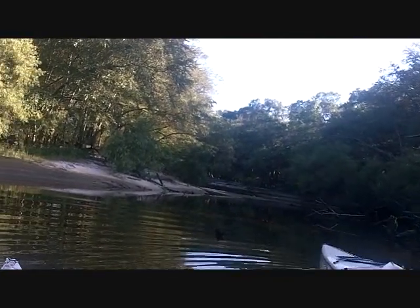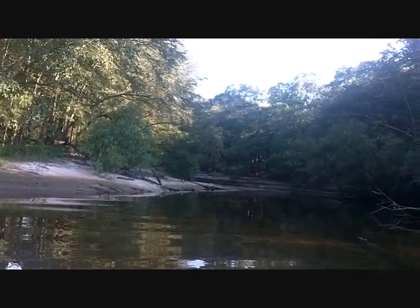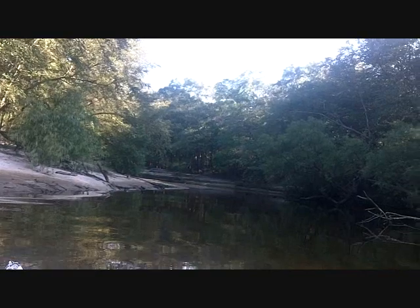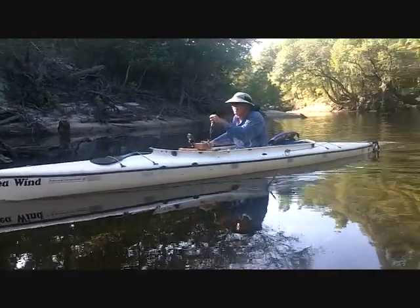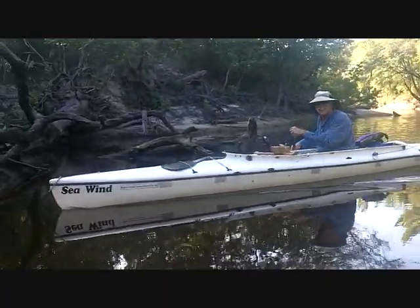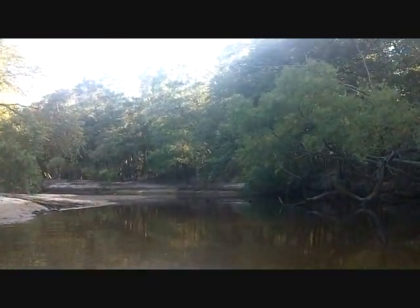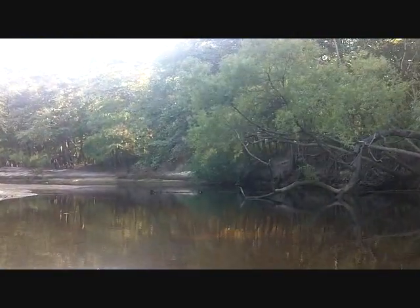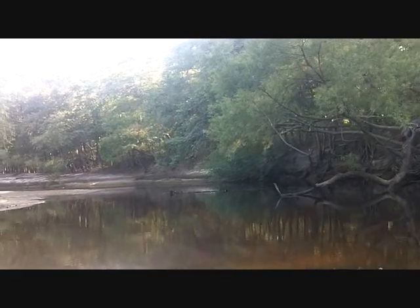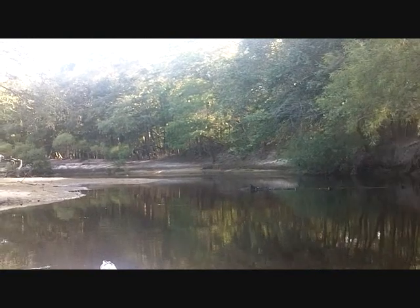Run out of water? Yep. It looks thin up here too. Still got those squeaking pedals. Water's only about, it's less than a foot deep here.